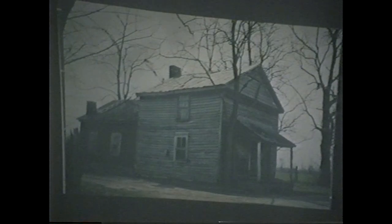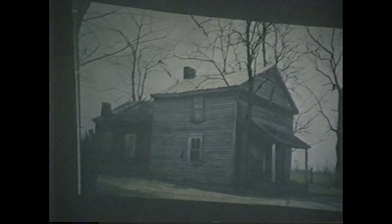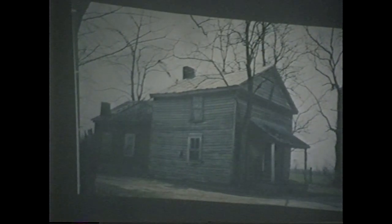This house, too, as you can see, is not in very good condition, unfortunately. It ought to receive some of the attention that the Schweitzer Covered Bridge has. It's really a unique building in Franklin County. Next, please.